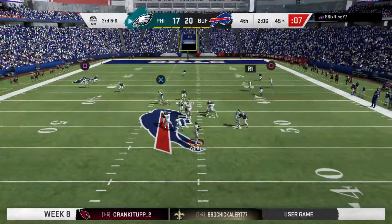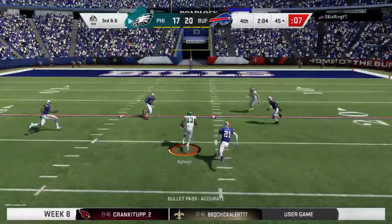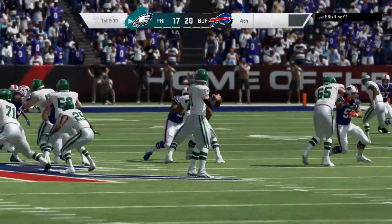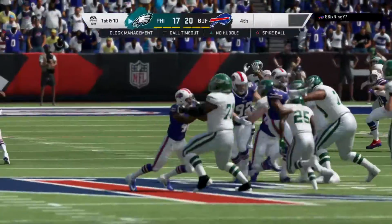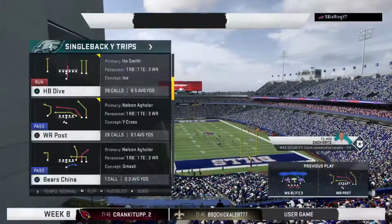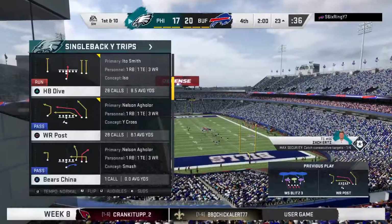Wentz going to throw. Aguilar has him. And he goes down, but not before getting this inside the 25. The end result, 21 yards. 3 points separating these two sides with 2 minutes left to go in the 4th.